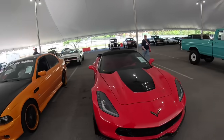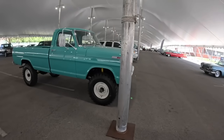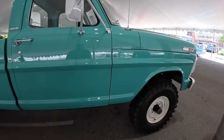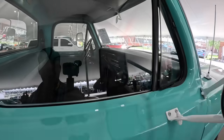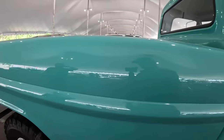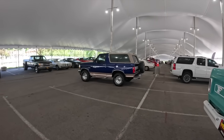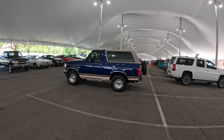Fast and Furious Ford Highboy. This thing's clean. It's got the old Samson mud hoggers on her. Look, they got my blue Bronco. Pretty sure it's been painted on the door. You can see from here.